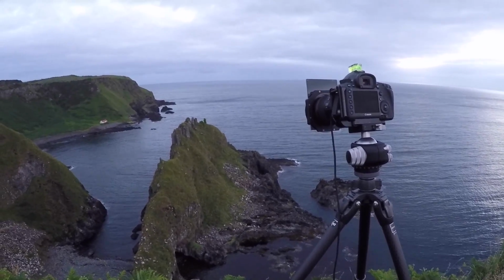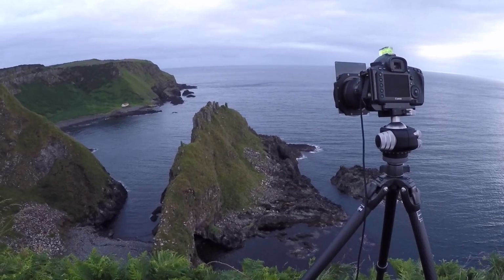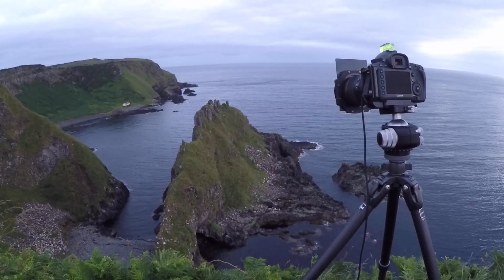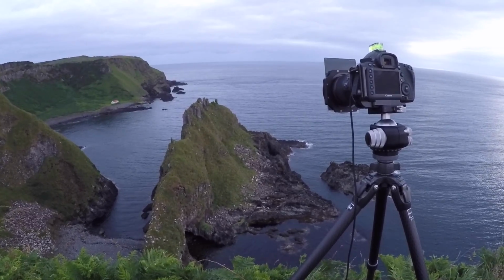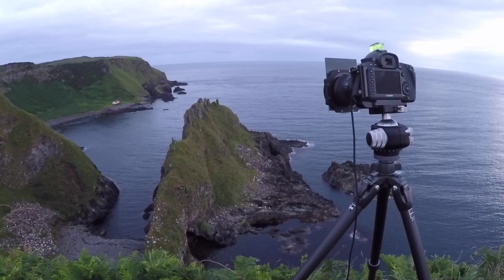Here is the composition that we're working with this morning. So we have the camera set up and we're shooting back towards the actual bay of Port Moon, and away in the distance there you can see a little cottage which a lot of canoeists would use if they're sea kayaking and they're sleeping overnight.